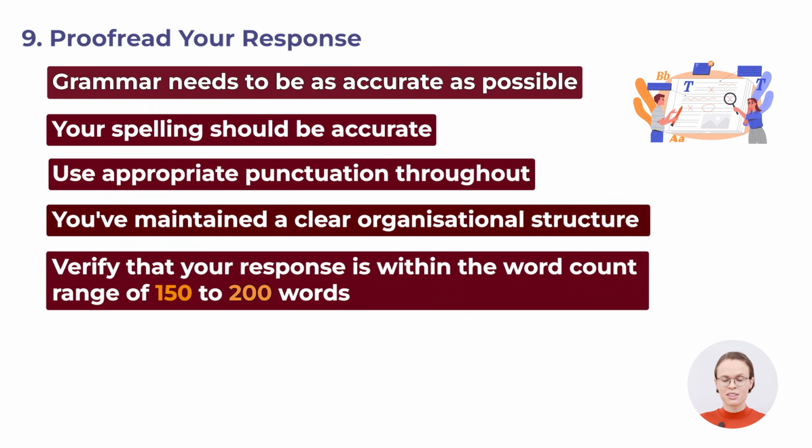That's it. Those are 9 essential tips for writing a high-scoring survey response in CELPIP Writing Task 2.